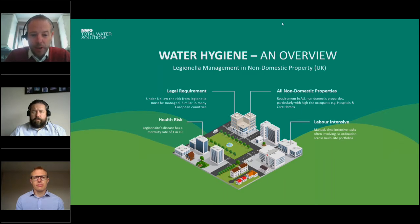Another thing to think about is the health risk. It's quite standard, but about 350 people a year contract Legionnaires' disease, and the mortality rate is currently about 9 to 10%. So again, completely unnecessary. Basic control measures and basic processes can eliminate this completely. So that's it. Next slide, please.